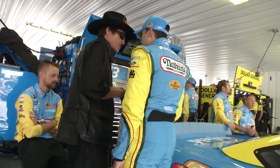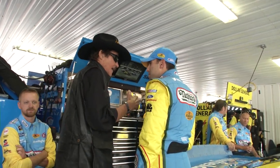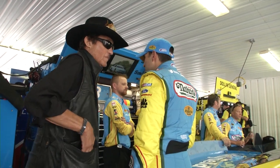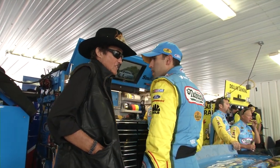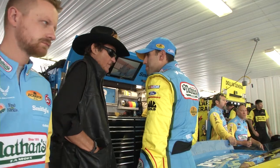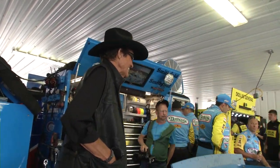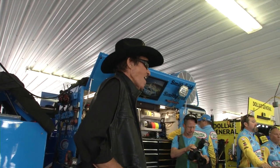Little pre-practice advice here at the back of the car. You see Richard talking about the car being snapped loose. I guess he was describing. You always see that hand motion. Try to decipher exactly what they're talking about. Ara Camarola. And there is the King, Richard Petty.